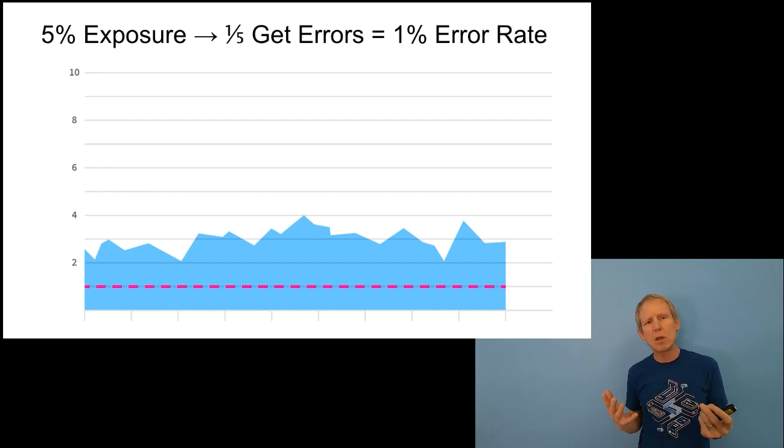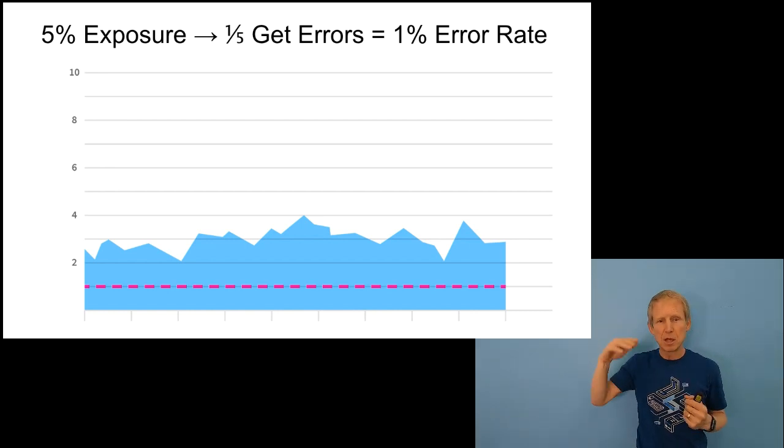And some people will say, well, it's okay because as we ramp it up from 5% to 10% and 20% or 50%, that red line's going to rise up above the horizon, and we're going to notice it. But think about it. If you could know that you were already hurting 1 in 5 users, would you ramp from 5 to 10% or from 10 to 20? No, you wouldn't, right? So how do we fix this?